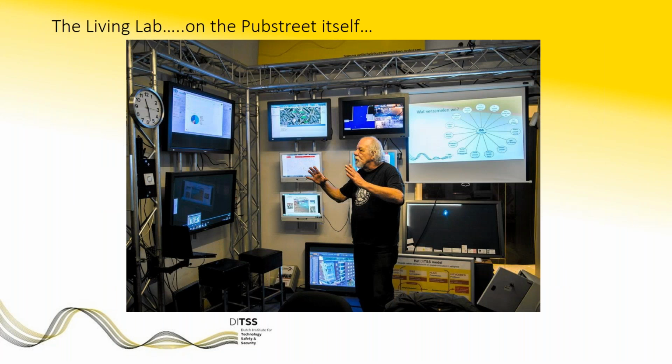This is me on the Stratumseind. You will see all the screens where I have the information coming in from the sensors. Most of it is real time. I don't sit there on Saturday evening to wait for a fight or something. The system works automatically, so we store all the data. We use privacy by design. That's we ask the people developing the software to think, from the start, about anonymizing all data, so we don't have an issue with privacy.